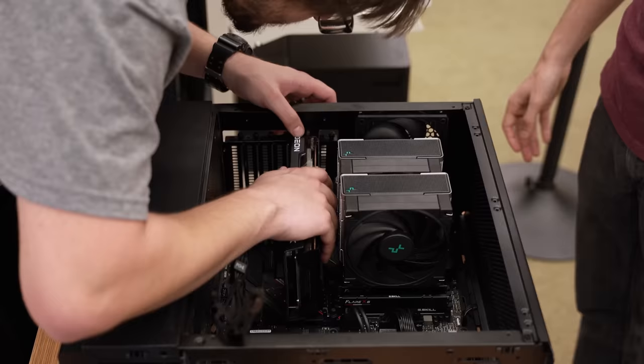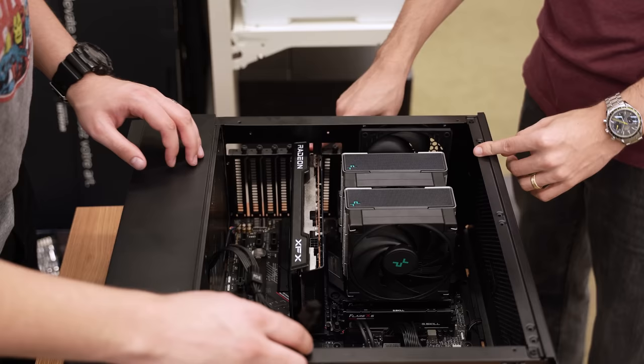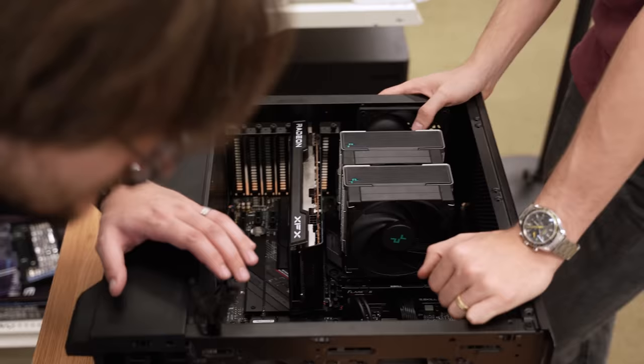Yeah, you're good, a little bit of force. Nice, just like that. There, yeah, and then we'll tighten it down at the rear. You can connect the 8-pin there. And then we'll just clean up cable management just a tad. Okay, and now it looks like everything is good to go.